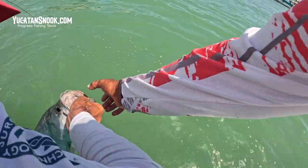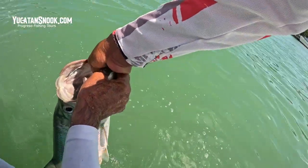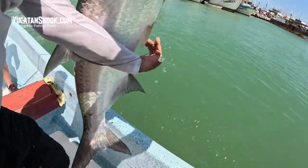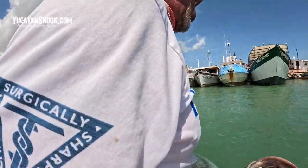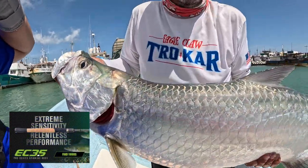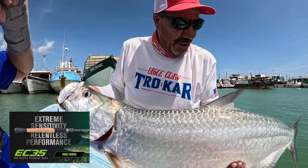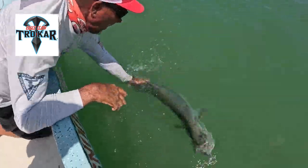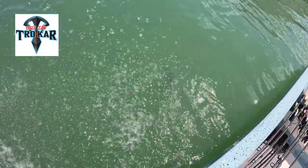I've got her. Oh, this fish is heavy. This fish is freaking heavy. I am telling you, this fish is, look at the size. This is 50 pounds, 50 libras. What a fish. Yeah. Yeah.